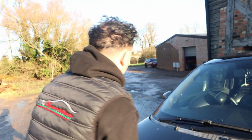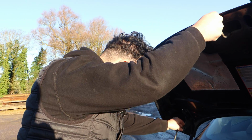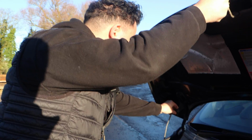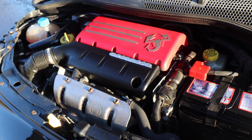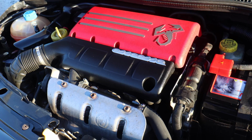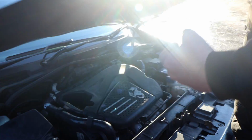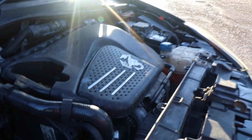Right, okay, so let's pop the bonnet, the hood. Oh, okay, we've got IHI in here. It's not an Abarth badge, someone stuck that on there, don't know who. And then we have... Yep, IHI as well. So there you go, they are both identical engines.